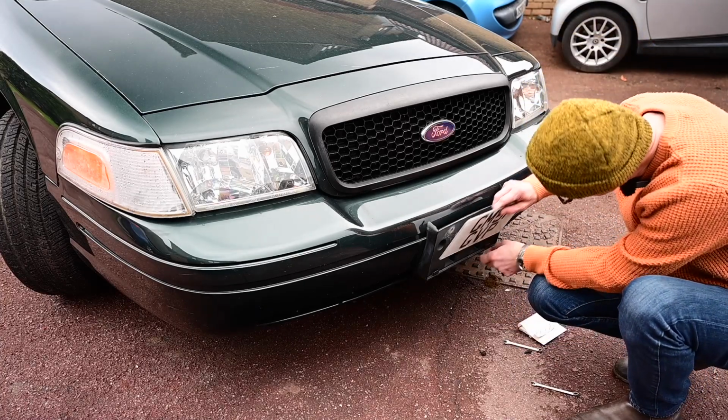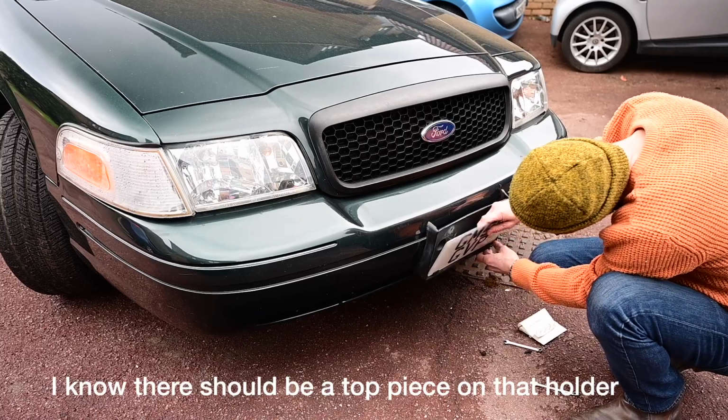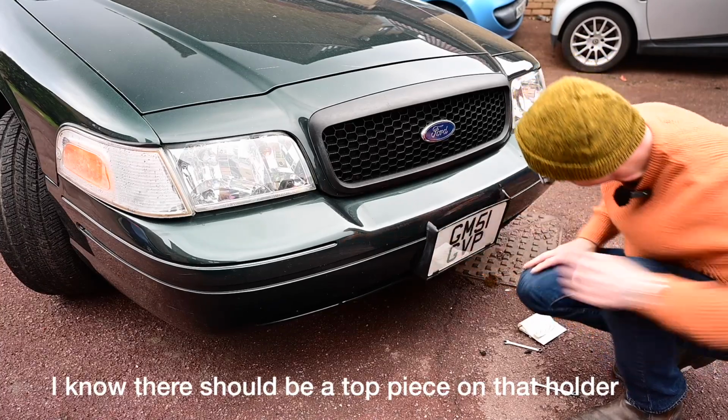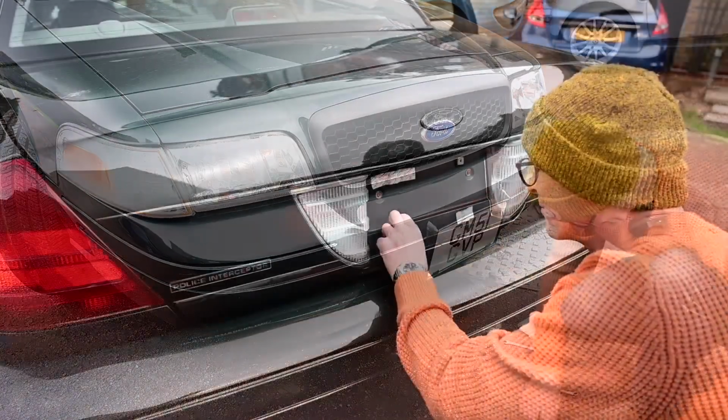Okay, this does have little tags at the bottom to slot into, because on American cars you change your plates every year, I believe. There we go, slide that in, glue it on. Let's hope that doesn't fall out. Oh, number plate at last. Amazing.